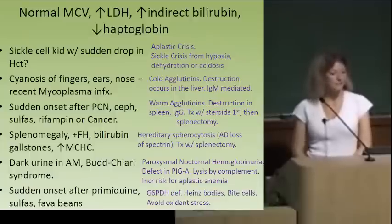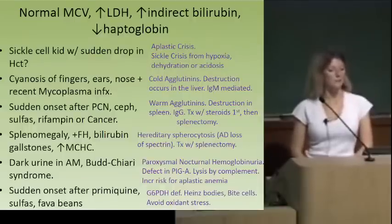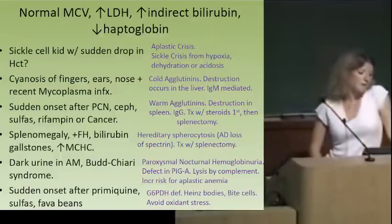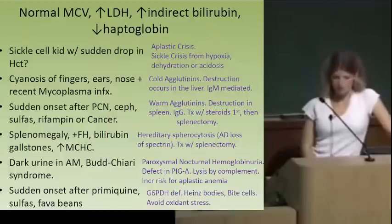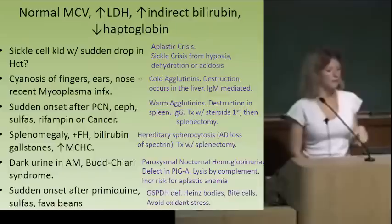If you have cyanosis of the fingers, ears, nose, and maybe had a walking pneumonia, that's cold agglutinins, and the destruction of the blood cells is due to IgM immunoglobulins. If there's a sudden onset of hemolytic anemia after you take some drugs, penicillin, cephalosporins, sulfas, warm agglutinins. So G6PD can be precipitated by sulfas.